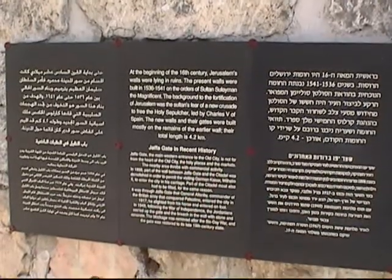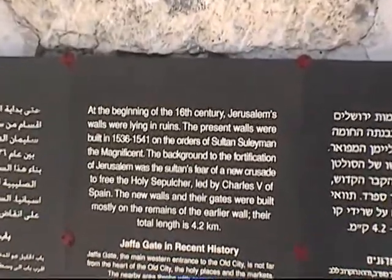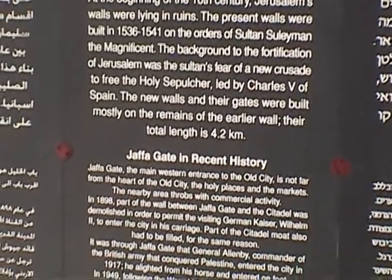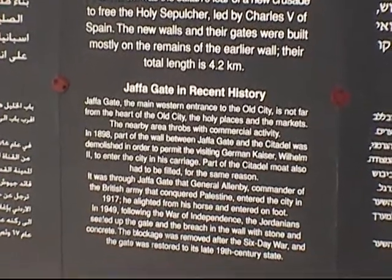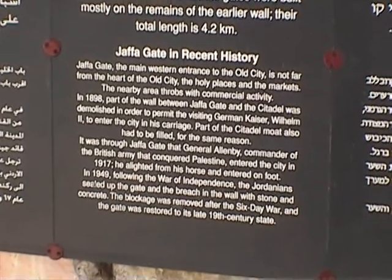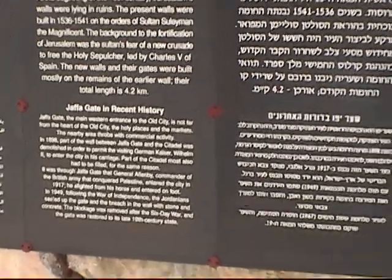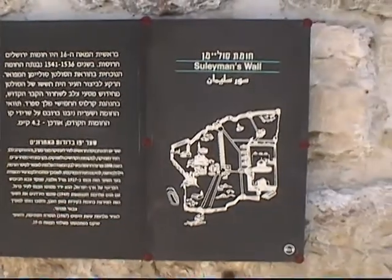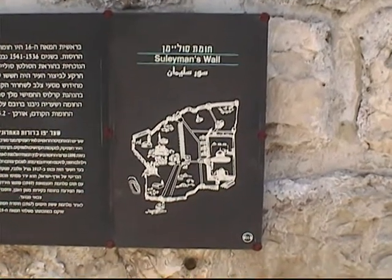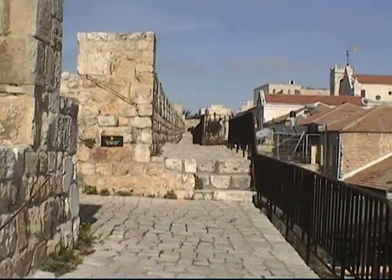So here we are up on Jaffa Gate, and here is some of the history of the gate. General Allenby entered the city in 1917 through this gate, and he accepted the surrender of the city, I believe, from the steps in the front of the citadel that we're going to go explore later on. And here's an image of Suleiman's walls. Here's a shot of what it looks like.